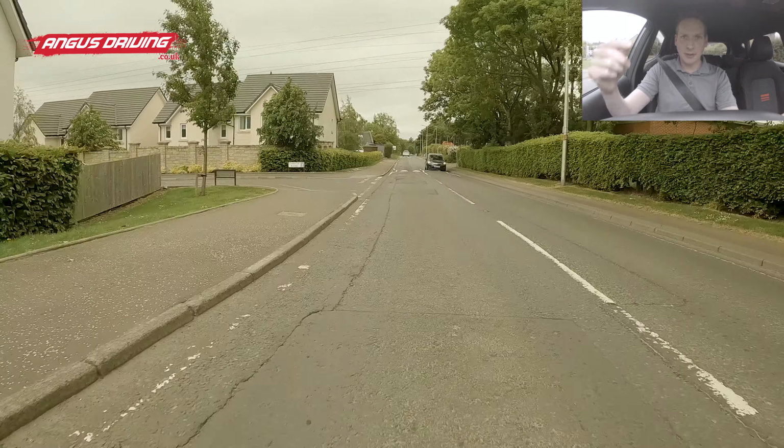Still national speed limit along here. The way you'd be able to tell, there's no lamp post repeating anything, and there's no speeds being repeated. So if they wanted to make this road 40, they would have to keep on putting repeater signs saying 40 all the way along. Again, at the moment I'm just doing 30. It's quite bumpy here, but there could be activity around these houses.